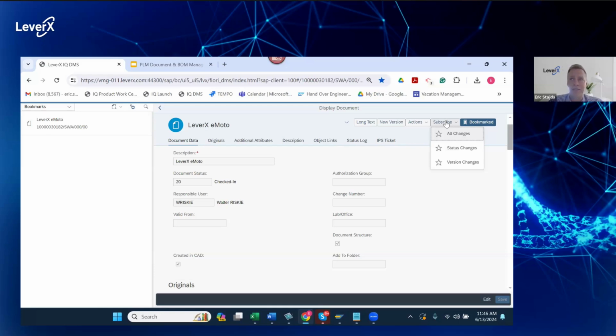And version changes. So anytime someone, let's say, versions up the document, I would want to get notified. Okay, so these are the different kinds of triggers where you can get notified. If I said I want to get notified of all changes, it'll come over here. And if I look at my subscriptions, you can see it's over in my subscriptions. And now anytime it's going to be all changes, I'll get notified.